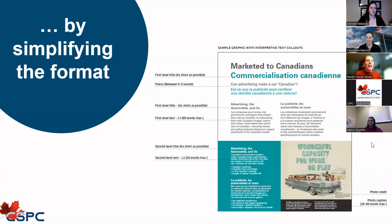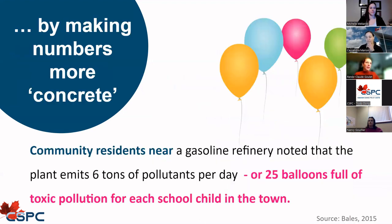All right, and last two tools, really quickly, we've got 5 minutes. Making numbers more concrete. We have a really hard time visualizing numbers. So if I asked you to picture a stack of 5 dimes, probably fairly easy. If I asked you to picture 120 dimes, you might have a harder time. So people are not good at visualizing numbers bigger than 10, and we can't intuitively recognize numbers bigger than 6. So we need to make them more concrete through metaphors and things like that.